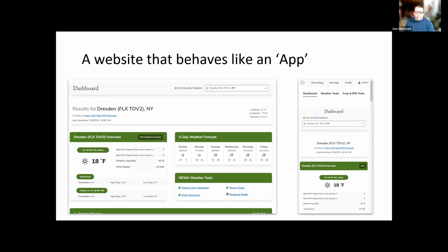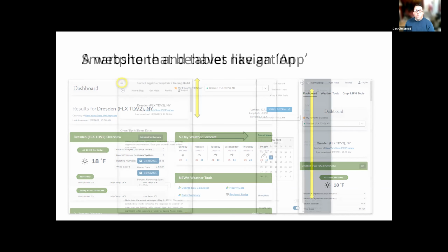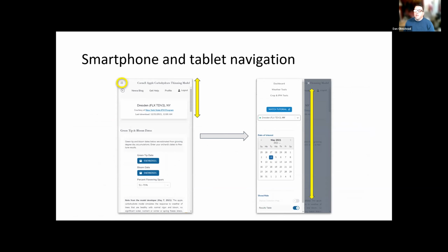Everything is still available there. So when we're talking about the pollen tube growth model or carbohydrate thinning, on a phone, it's going to look a little bit different, and it's organized in such a way that all the features are still there. It just makes it easier to use on a smaller screen. So to that point, and you'll see that I'm really going to do this in the next 15 minutes or so, I'm really cutting to the chase.